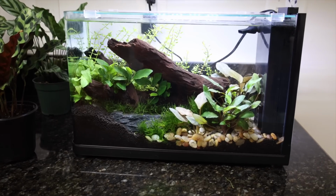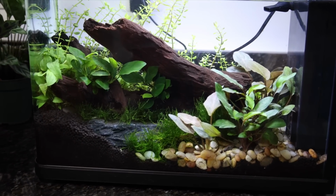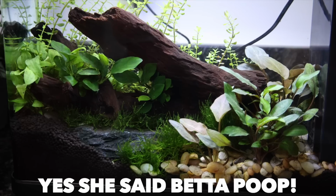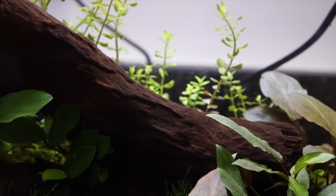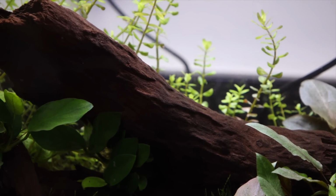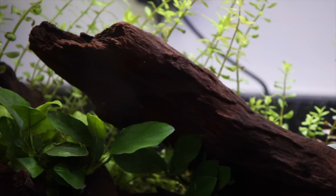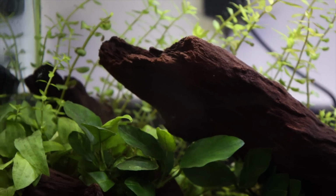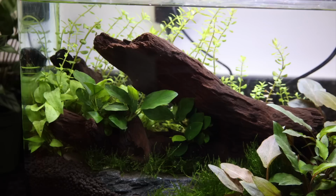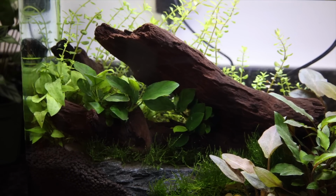And one of the things that I did too was I added a little bit of the betta poop in there because I do water changes all the time, constantly in the betta room. So I took advantage of using the betta waste and I stuck it in there to help kickstart the cycle and help the plants grow better. Anyways, like I said, I'm very excited about this tank. I can't wait to see how it turns out in about another month.